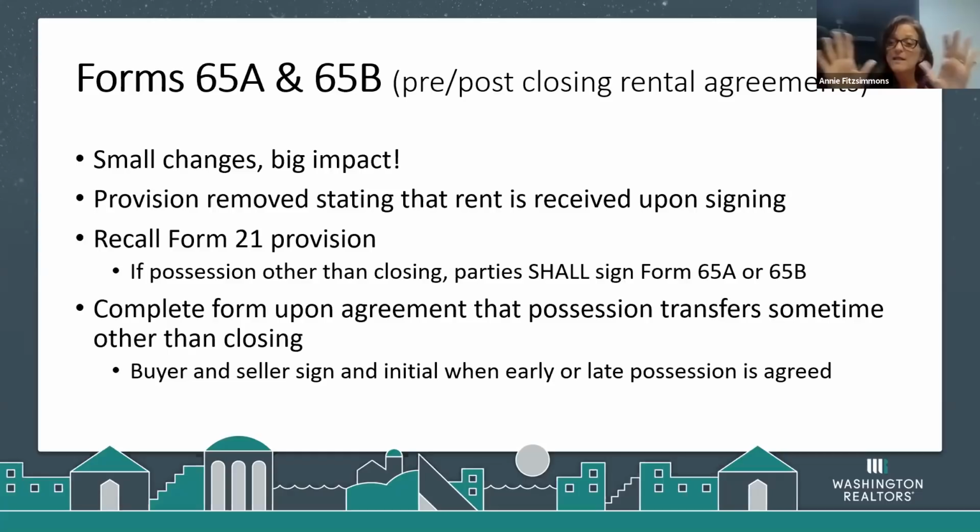The beauty of that is this. Now, when buyer and seller agree that possession will happen at some time other than closing, that's when, broker, you should pull out either 65A or 65B, whichever it is, fill it out, have the buyer and seller agree to the rent amount, the date, whatever it is, fill in all the blanks, and have buyer and seller sign 65A or 65B right then. Now Form 21 is no longer an agreement to agree; they've already agreed. So when they sign Form 21, they've already agreed to the terms of the 65A or the 65B. We no longer have this weakness in the purchase and sale agreement. This is a small change with a huge and significant impact. Make sure you understand how to use 65A and 65B.